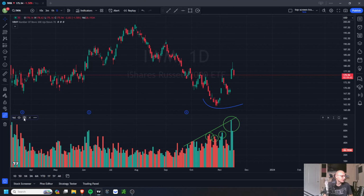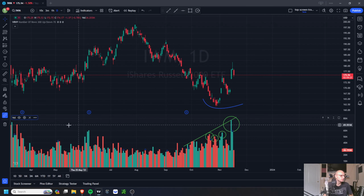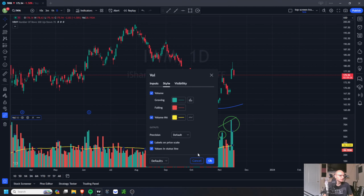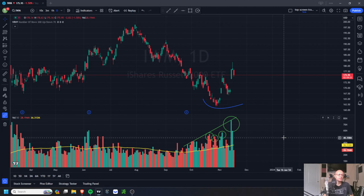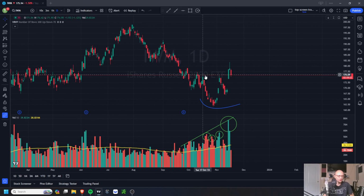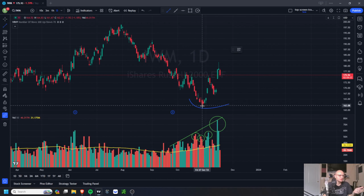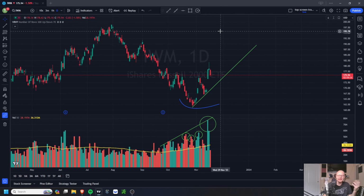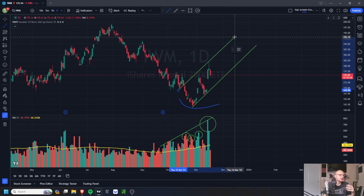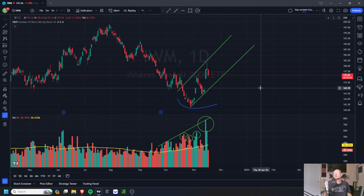Actually, let me add that here. I'll add a 50 moving average on the volume. Yeah, it's kind of smoothing, right? But overall, it is increasing. The volume is picking up, and that's what's turning this equity around. So that's great. We can expect, especially if we draw some kind of trend line, or even a channel, which can also be good, something like this, that this is the pullback, obviously, right?